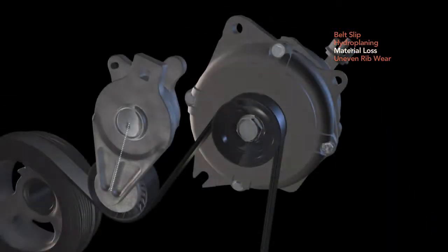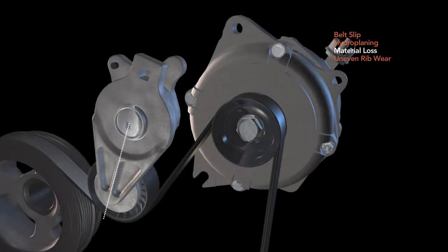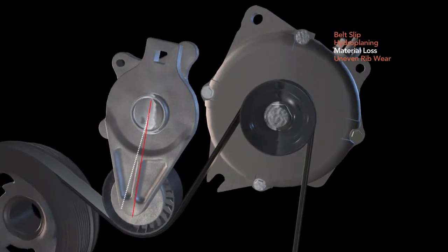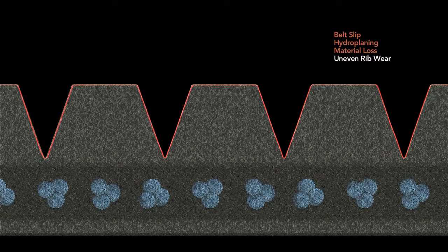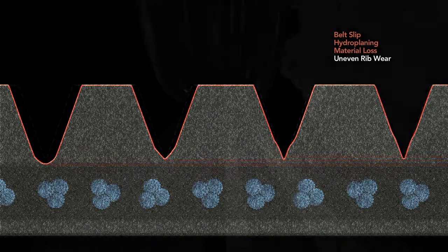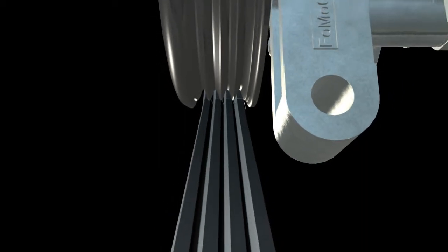Material loss can also change the effective length of the belt, moving the tensioner beyond its take-up range. When this occurs, accessory performance is reduced. If uneven rib wear is detected, this may indicate pulley misalignment or failure of the internal components of the tensioner. The resulting noise, vibration, and increased heat can cause other components to fail.